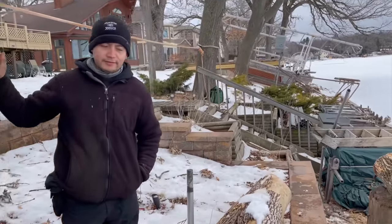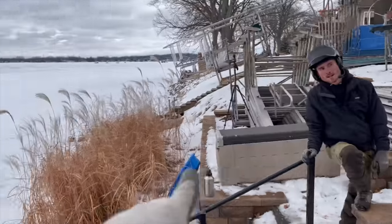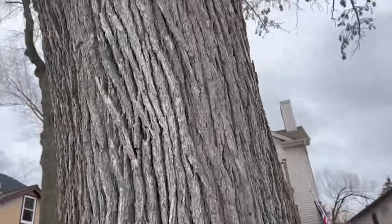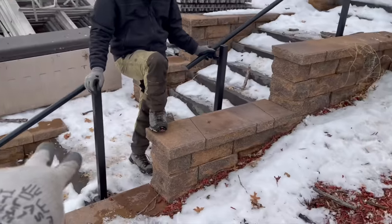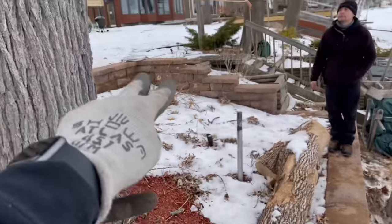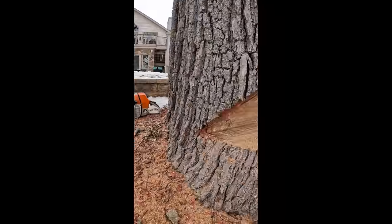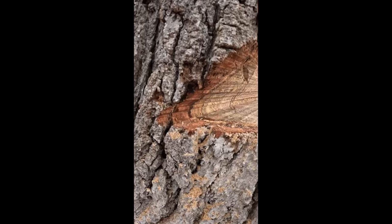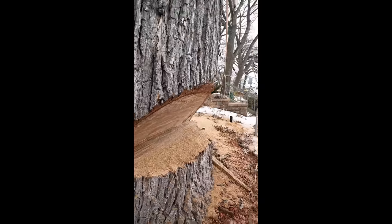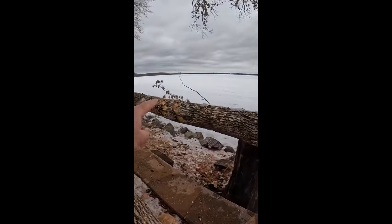Oh yeah, and we've got this butt tied off here because we're a little bit worried about this butt jumping over and hitting these railings. So here we go. We're about to drop this big tree on the ice. Here's my wedge. Pretty nice. Protecting this wall.